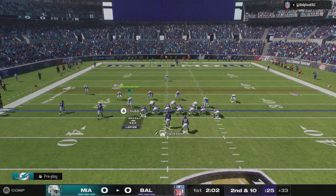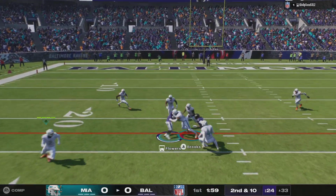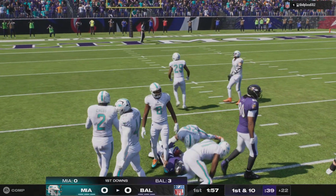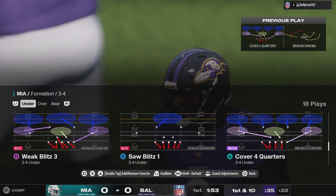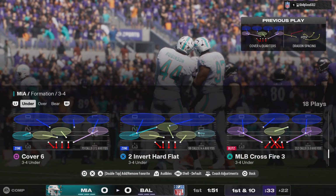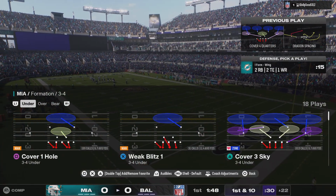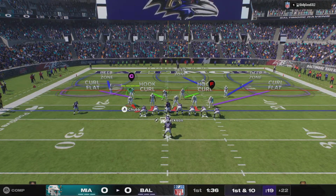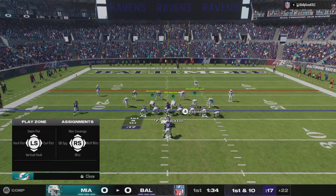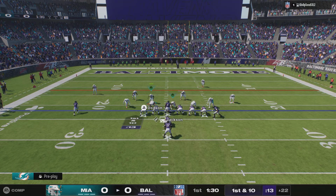Second and 10 now. His pass is complete. That's Zay Flowers. And he pushes this down to the 22-yard line. Give him an even 10 yards on the play. And that'll be first down, Baltimore. I'm sure the play caller doesn't mind making the job a little bit easier. You know, play calling's a lot simpler and easier when you can count on the offense to move the chains on those early downs.